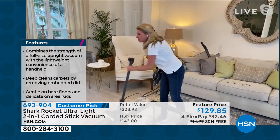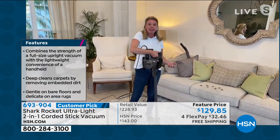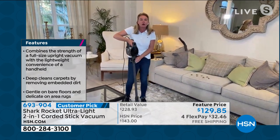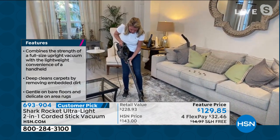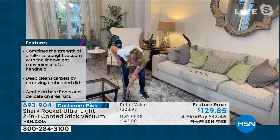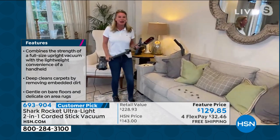So again, the way it comes to you is in three different pieces. You're going to have the handheld, the wand, and then the base. You just, boom, click them all in. Now, the cool thing about this presentation, a lot of times, Nicole, when we sell vacuums, we just mention the accessories. We don't really get into major demonstrations, but this one, I want to spend some time on the accessories because normally we don't offer these. These are our specialty accessories.